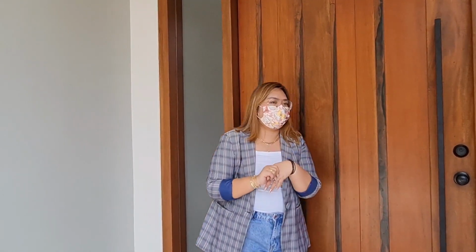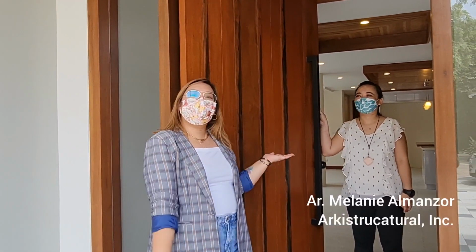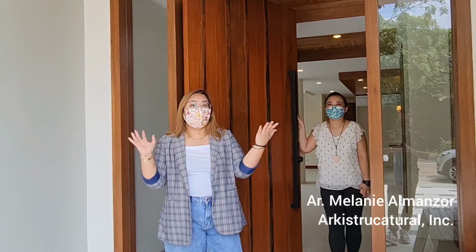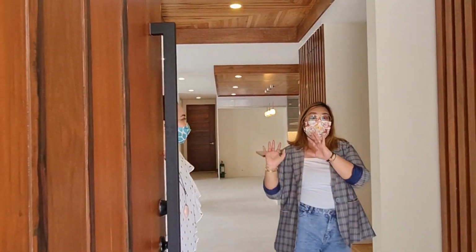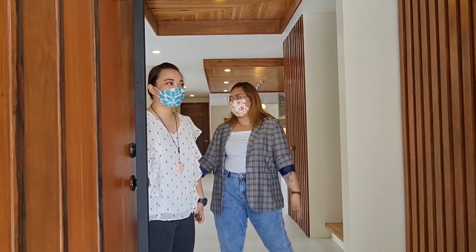Let's meet the architect of this house. Hi! This is Architect Mel Almanzor. She's the architect and owner of this two-story house in Alabang. So, let's go inside. Architect Mel will explain the features of this house to us. So, let's start with the foyer.